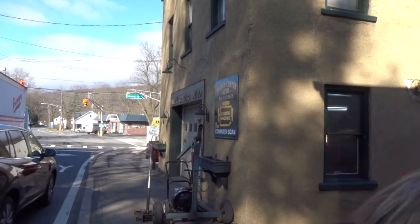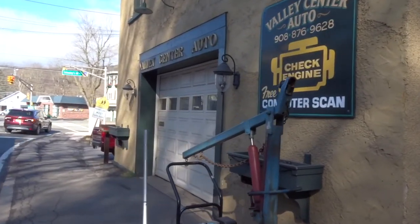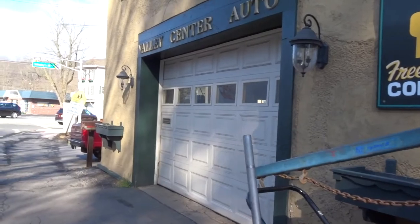This building right here on the corner, I'm thinking at one time was a firehouse. That's what I'm thinking.